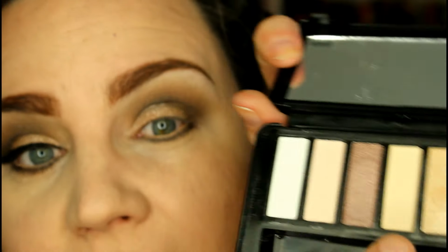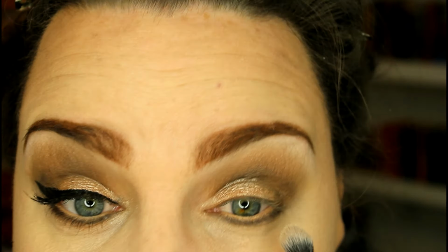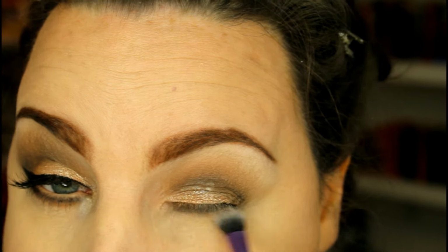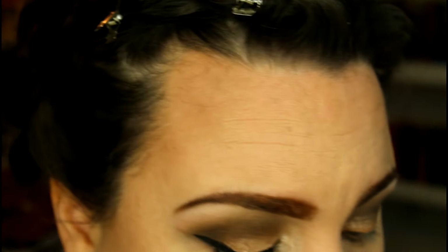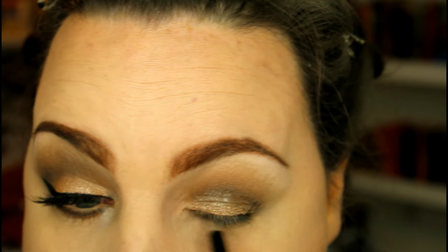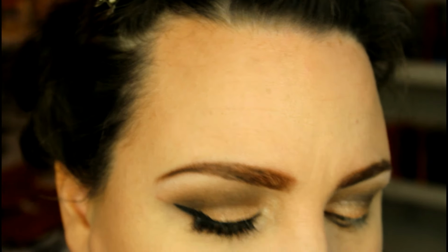Then I'm going to take that base brush again, and I'm going to go in with the shade Ivory. And we're just going to soften up underneath the lash line. Now I do want to add a little bit of that warmth back in, so I'm going to go back in with that pencil brush and pick up a little bit more of Ashes, and very lightly run that underneath the lash line. And again, just go back and blend it out with a little bit more of Ivory in that base brush.